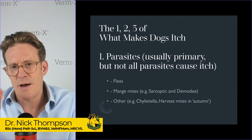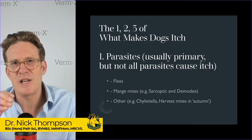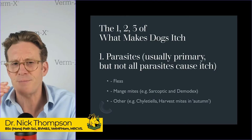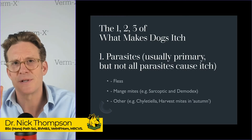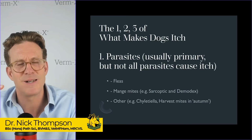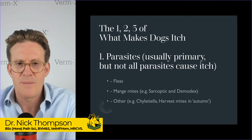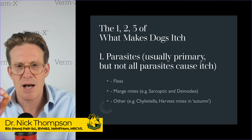Mange, you usually don't see, it's just very, very itchy and there's nothing to see. There are treatments, there are spot-on, there are tablet treatments. I prefer the spot-ons to the tablets, but I don't really like any of them, frankly. So hopefully the dog hasn't got mange.